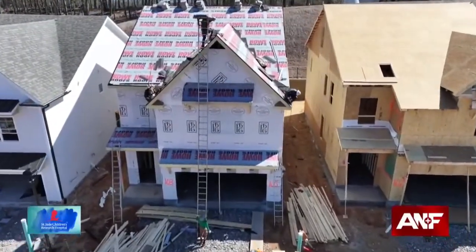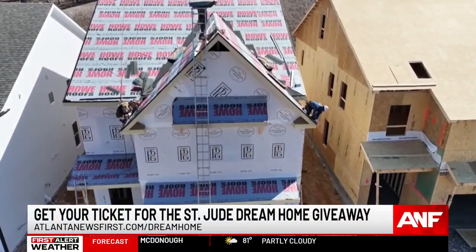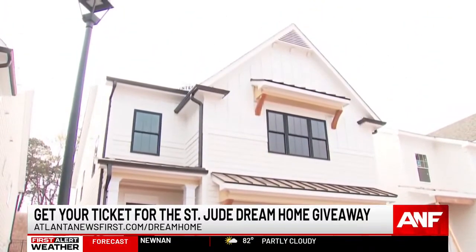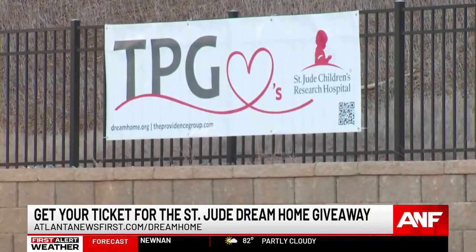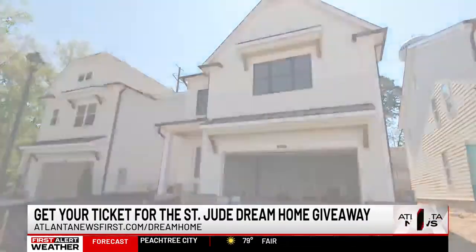And one of the big parts of the Dream Home campaign, of course, is the Dream Home, the grand prize. We've been very fortunate to have the Providence Group sign on again for a 3rd year. We're very excited about that, the amazing work they do and the beautiful homes. But, you know, we have a number of people who are donating their time, materials, and labor to be a part of this Dream Home campaign. Yes, absolutely. And we are so thankful for the Providence Group for signing on for a 3rd year. But as you mentioned, it is a community effort. It's a labor of love by not only the Providence Group, but also their trade partners.